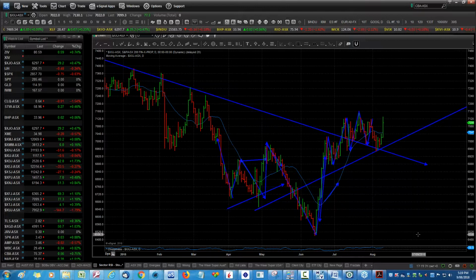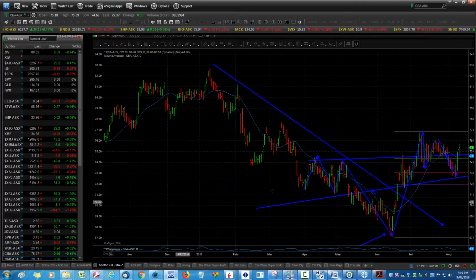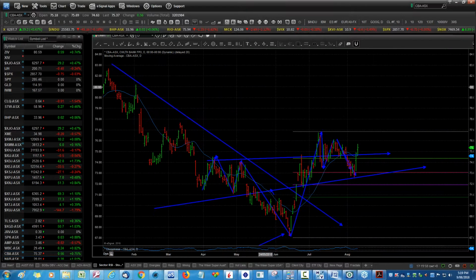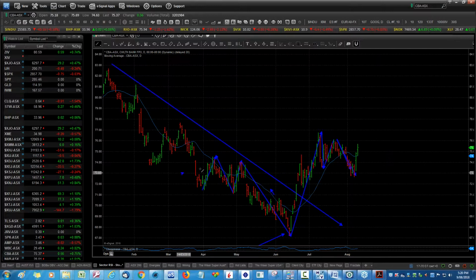If XXJ, the index for financial stocks, which includes diversified financials, banks and insurance, and everything except REITs, you would expect to see companies like CBA looking really strong. And I mean, CBA is still getting a caning, but it has done, sorry my screen's so messy, I really should clean it up. And I'll just put in a cleaner neckline.